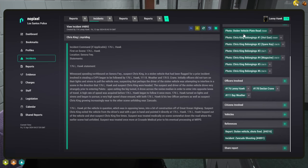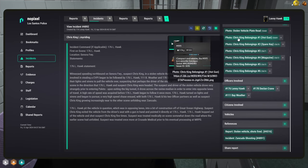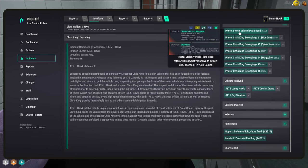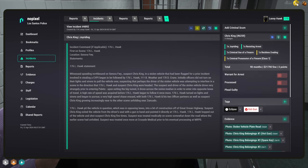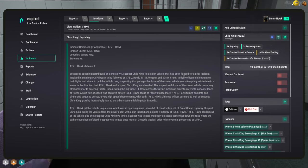Is that near Zancudo? No. On the other side. The tunnel. Oh, is this going through Sonora Freeway? Yep. And he was going northbound at the time? Yep. Where was the scene of the actual shooting, or the 78's call? Don't know. Can't recall. Okay. What prompted the ramming? What ramming? The pits? I don't know. He just wouldn't stop, you know?